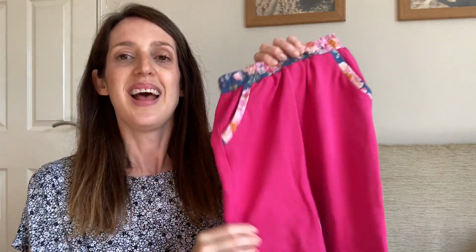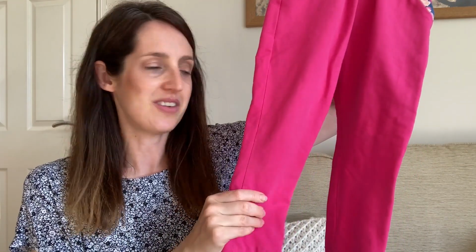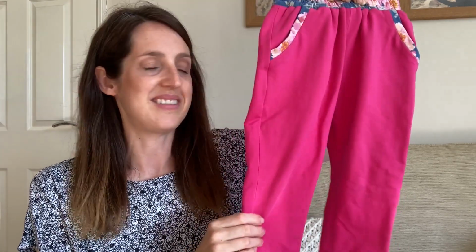Oh, and I should mention the pattern goes from ages 2 to 10, so quite a wide age range. But these are the pair I made her. I made it in this pink French terry I got from Minerva. It's described as a lightweight French terry, so it's quite nice for children because it's not too thick and heavy, because they do, I guess, get quite hot when they've been dashing about.